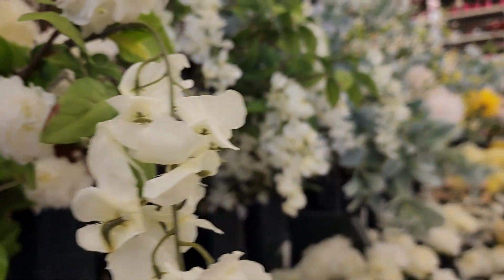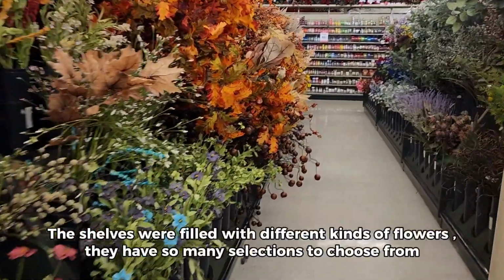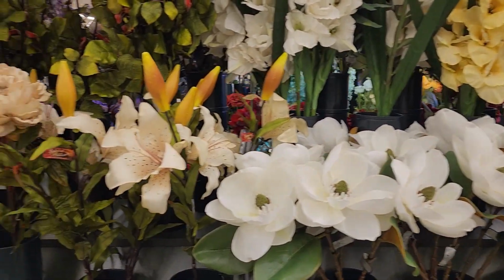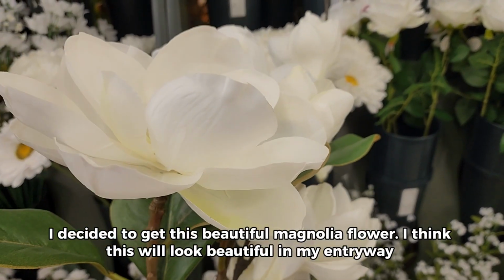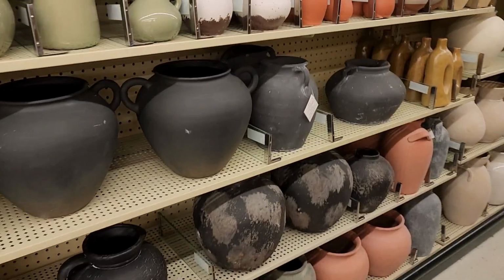I started my window shopping expedition by browsing through the floral section. The shelves were filled with different kinds of flowers. They have so many selections to choose from. I couldn't resist buying some beautiful flowers. I decided to get this beautiful magnolia flower. I think this will look beautiful in my entryway.